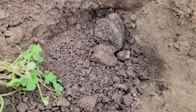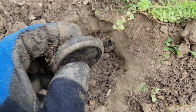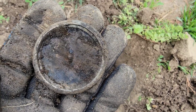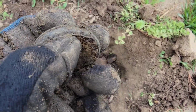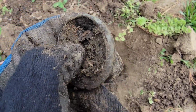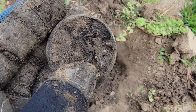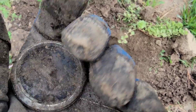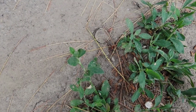Well, that is not what I was expecting to see. That looks like a big bezel to what might be a pocket watch. And yep, that is exactly what that is. Well, used to be a pocket watch. This is missing the back piece, it appears. Yeah, the back piece is missing and all the guts are rotted away. But that is at least what used to be a pocket watch, and that's a super cool find. Let's see if we get something else.